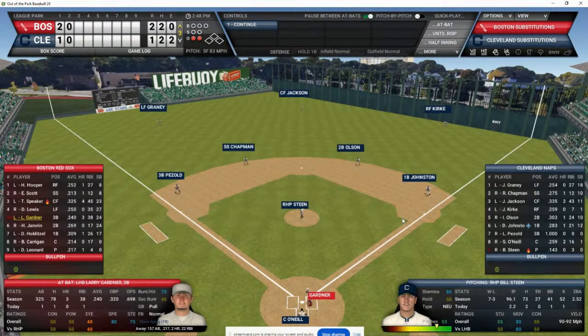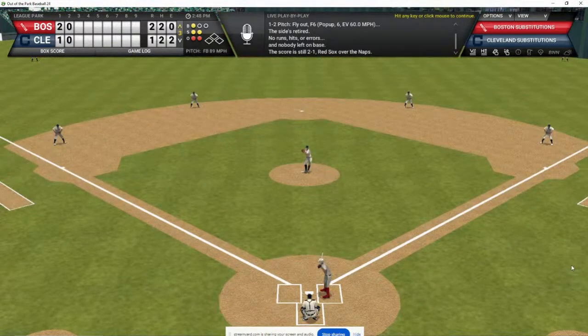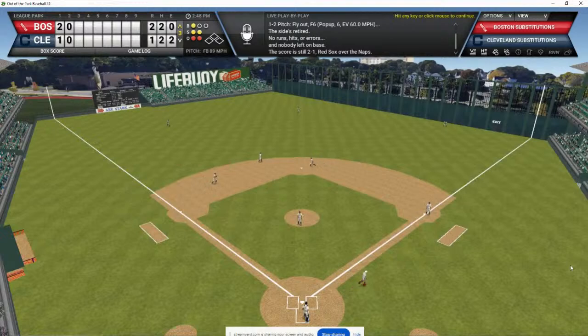Stepping in. He's batting .240. Here's Steen's pitch. There's a fly ball. Nope, it's a pop-up to the infield. I misjudged it. It'll come down eventually, and when it does, the shortstop has it for the out. We go to the bottom of the third. Still 2-1 Boston.